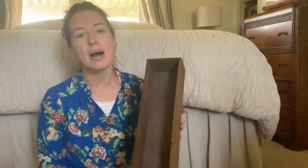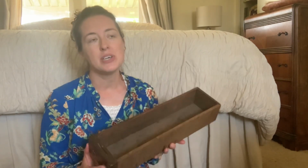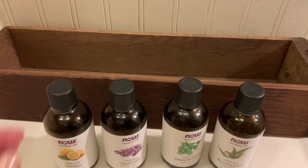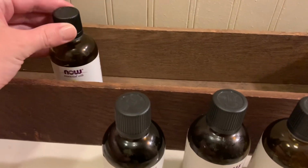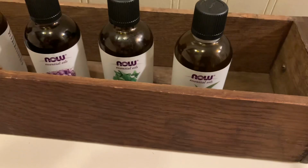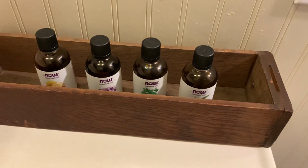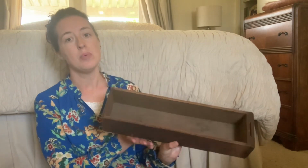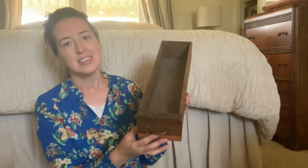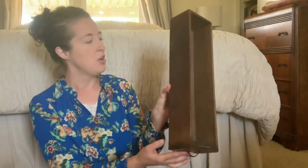But the reason that I was so excited to find this is my mom has one of these that she got from a little antique store that both of us worked at in Texas. And she took it and she put all of her essential oils in it. And so I might do that, or I might use it to decorate for parties. Like, I think it would be cute. You could have like plates stacked in it. There's just a number of things that you could do with it. But I was very excited to find this little drawer at the thrift store for about $5.